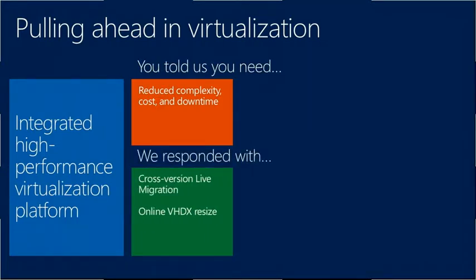And so with 2012 R2, we have one thing that's actually very cool. He'll be showing us later on. It's talking about cross-version live migration. If you've already started to work with 2012 and you've already got virtual machine guests on 2012, you can live migrate them over to a 2012 R2 system. And then it's now a 2012 R2 capable guest.